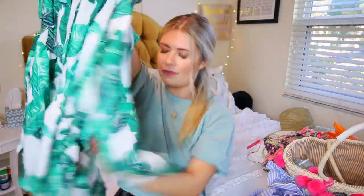I got more palm tree print stuff because of course. This is an off the shoulder romper. Super easy, super fun. It's got the shorts, and then it's got long or quarter length sleeves, I guess you could say, but it's off the shoulder. Perfect for the summer.